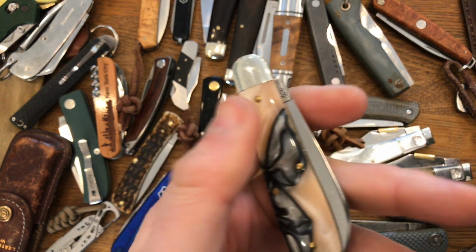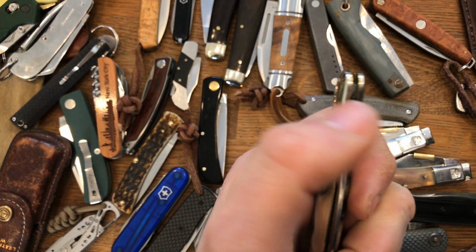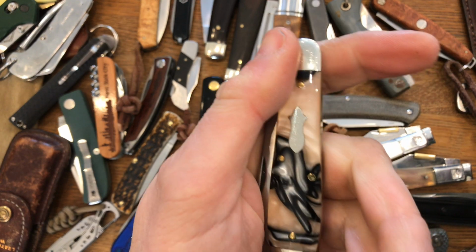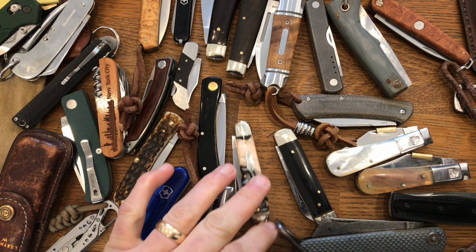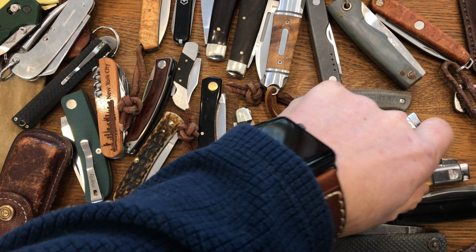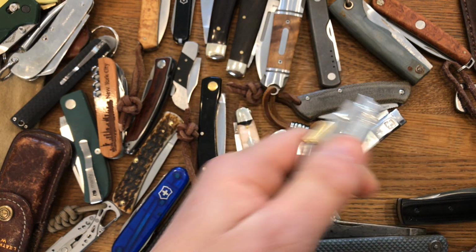American-made GEC knives, which I'm rather taken with. The fit and finish on GECs is just brilliant, but then they cost as much as, I mean, that knife there would cost about the same as this one. This one is completely handmade.